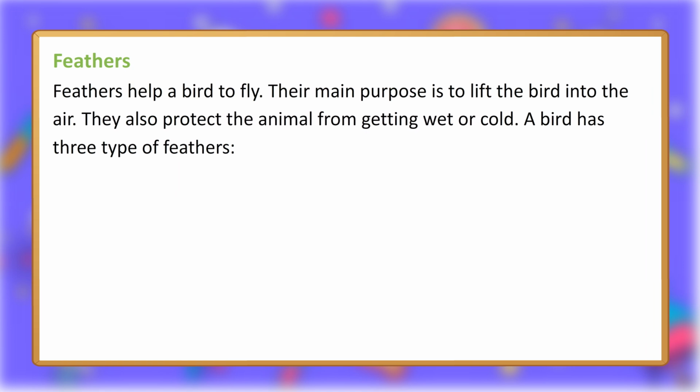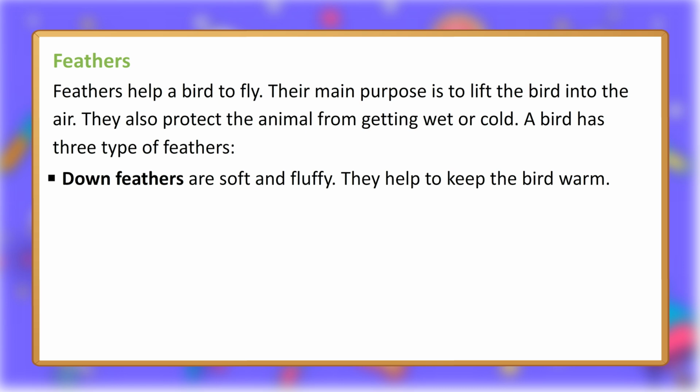Feathers. Feathers help a bird to fly. Their main purpose is to lift the bird into the air. They also protect the animal from getting wet or cold. A bird has 3 types of feathers. Down feathers are soft and fluffy. They help to keep the bird warm.